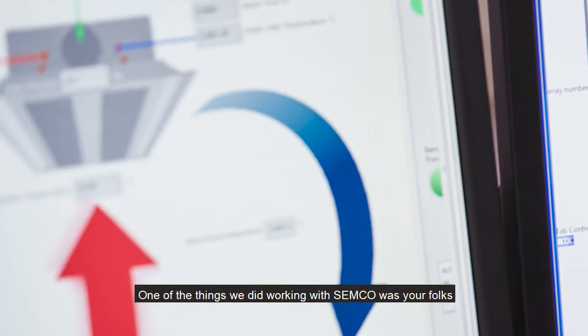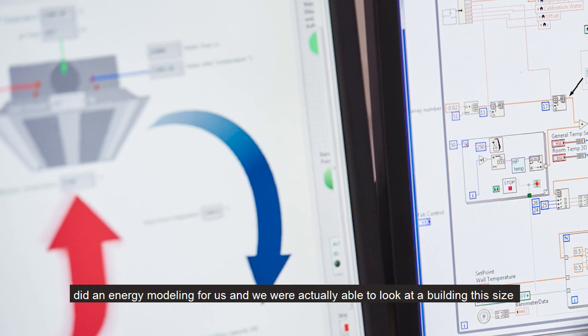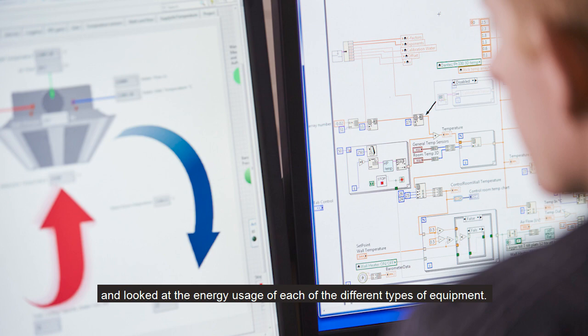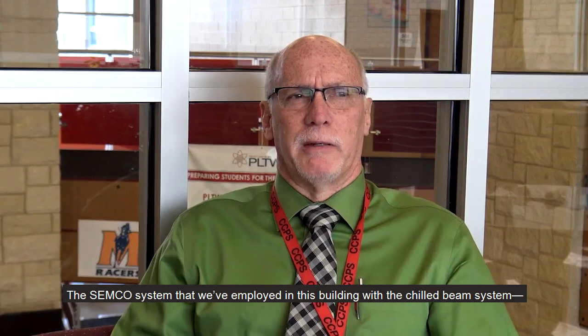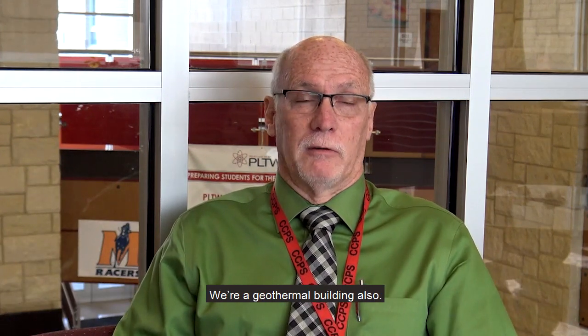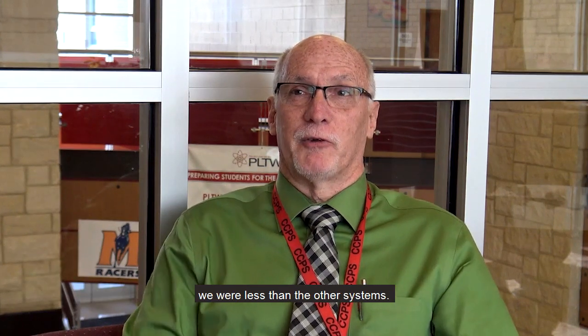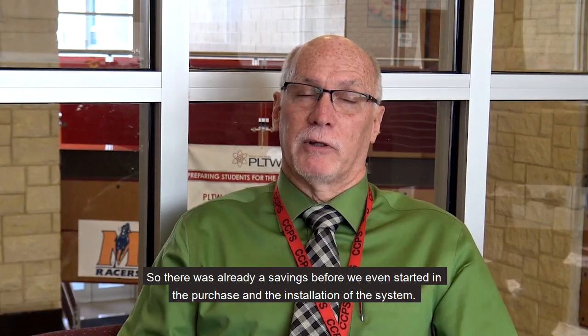One of the things that we did in working with Semco was your folks did an energy modeling for us, and we were actually able to look at a building this size and look at the energy usage of each of the different types of equipment. The Semco system that we've employed in this building with the chilled beam system, we're a geothermal building also. With that system, looking at the geothermal and all those systems, it turned out, cost-wise, on the installation part of it, on the front end, we were less than the other systems. So there was already a savings before we even started in the purchase and the installation of the system.